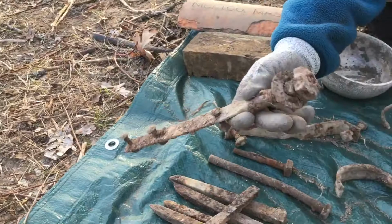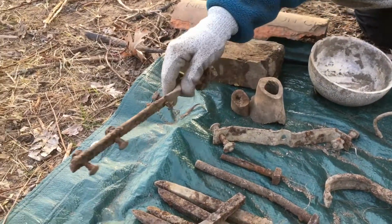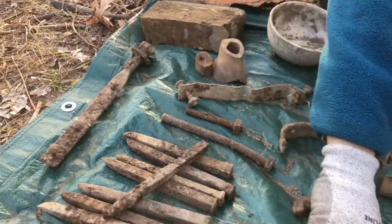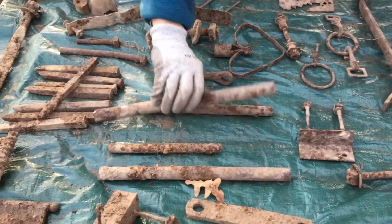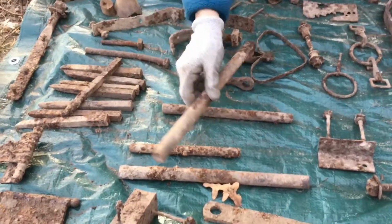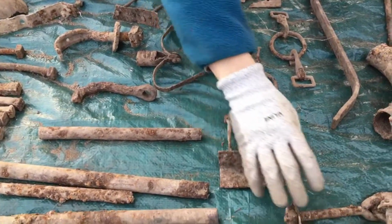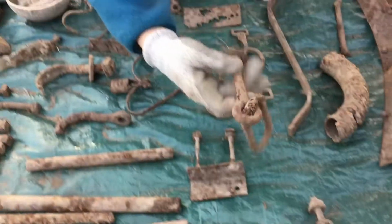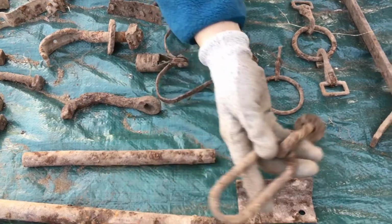This weird thing again with a big washer and a nut on it and a bunch of screws. I'm not sure what these were for, but they're solid iron. Heavier than heavy. Yeah. So more brackets. Just really unique things.